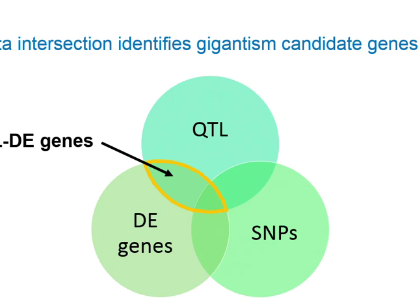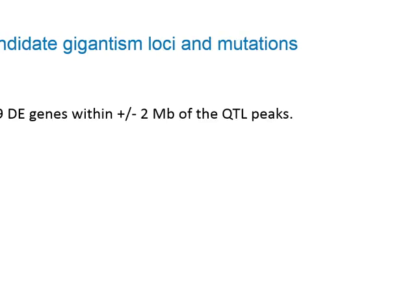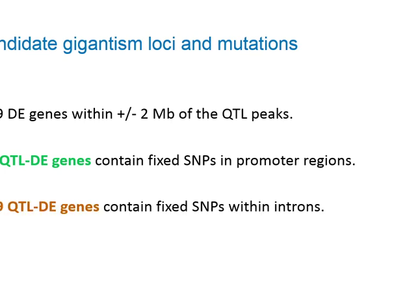Additionally, we have genome sequences for Gough Island mice, and so we can look at proximal SNPs and ask, are the SNPs associated with these differentially expressed genes in putative regulatory elements to give us further insight into the role of these genes in the evolution of gigantism? So, performing this overlap, we identified 149 differentially expressed genes that are within 2 mega base pairs of the QTL peaks, and then just to parse these differentially expressed genes into two flavors for the purposes of this presentation, we noted that 51 of these QTL differentially expressed genes contain fixed SNPs in their promoter regions, while 109 of these QTL differentially expressed genes contain fixed SNPs within their introns.